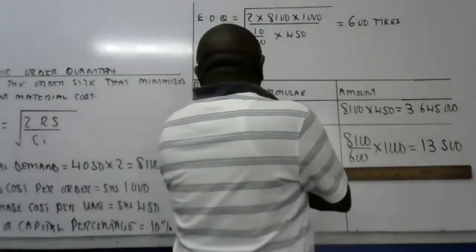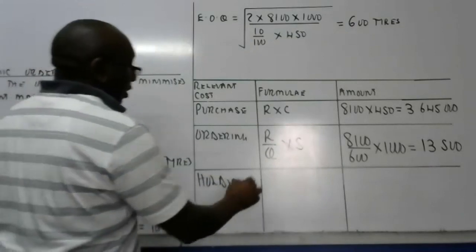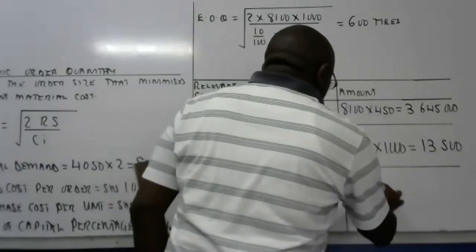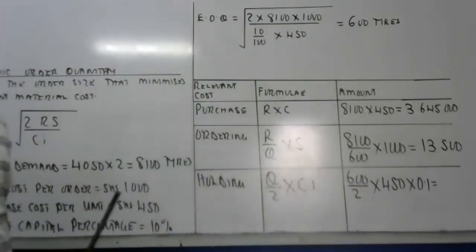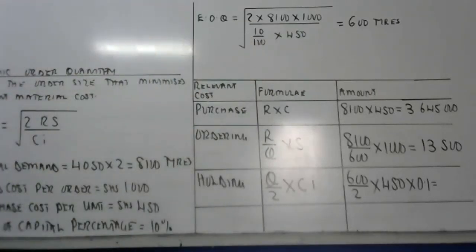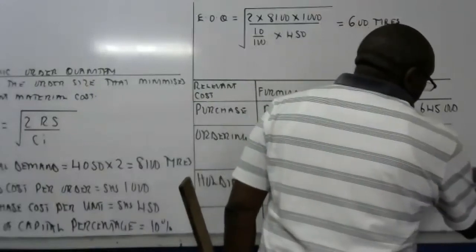Haya, huyo mwingine huwa anaitwa holding costs. So holding huwa tunasema ni Q over 2 times CI. So this must be 600 divided by 2, multiplied by 450, multiplied by 0.1. It's also 13,500, if I'm not wrong.